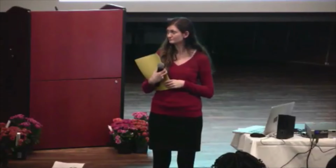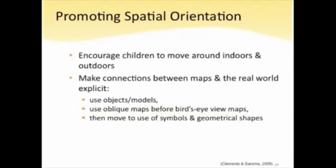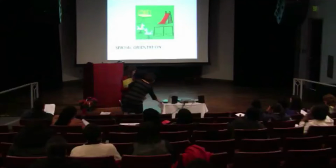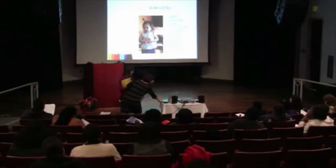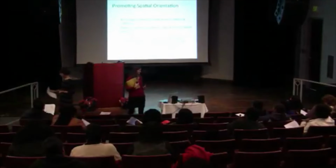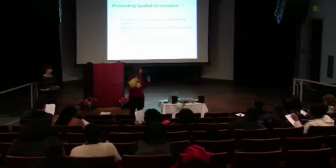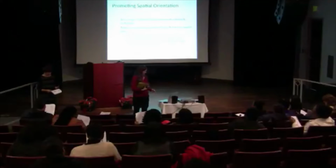So oblique maps, sorry to interrupt, oblique maps are where it has a little bit of 3D-ness to it. So the cover slide, let's see. Do you see how you can see a little bit under the horses in the slide? So if you have a table in an oblique map, you might be able to see the legs a little bit. It's not a total bird's eye view. So it helps them to get to the point of understanding a bird's eye view a little better. And then lastly, we move on to the geometrical symbols map where you have an airplane representing airports. And so that would be the last step that we move on to.